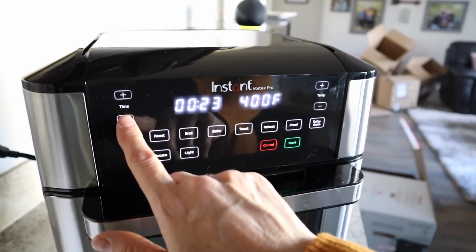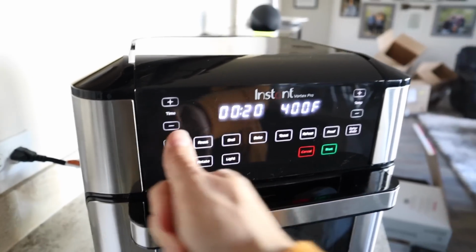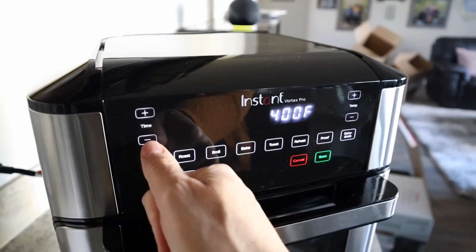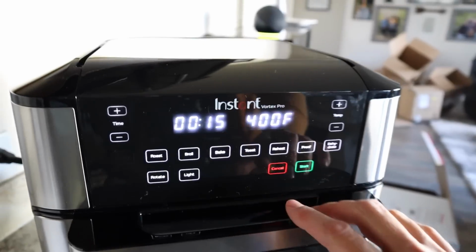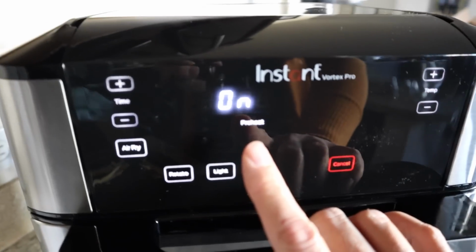I would say this interface is a little bit, why are these hard to press? The other one's beeping at me. This one is not, it's like not working. Oops. There we go. Okay. 415 minutes. I did the air fry setting. We'll start it so it preheats.